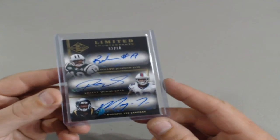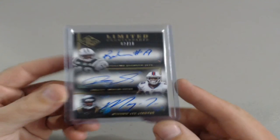All right, guys, we got to do a random really fast here for Keyshawn Johnson, Robert Woods, Marquise Lee. It's crazy to get a Keyshawn auto. You don't get them too often. That's the same? Yeah, it is. Dang, that's Keyshawn, dude. Must be the same college. Throw me the damn ball. 2 of 10. All right, give me one sec. We'll get a random set up.